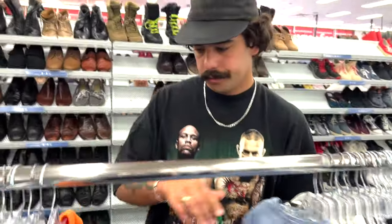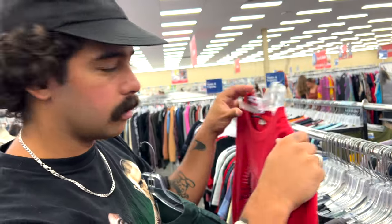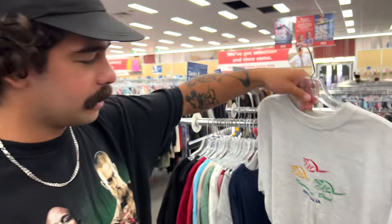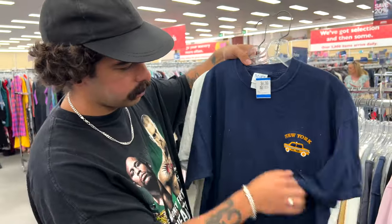Why don't you get some shoes? We're on a vintage adventure today. Vintage t-shirt, I'm feeling lucky. We got an early 2000s Quiksilver. Pretty hard to sell red, so we're not going to get it. But it's a nice one, this early 2000s. When I used to thrift back in the day, all you used to find were these tourist tees, all these random tourist tees. But this one's a vintage New York one, early 2000s, with a New York yellow taxi. But I wouldn't put these in the store, so I'm just showing you that they're still vintage in the thrift.